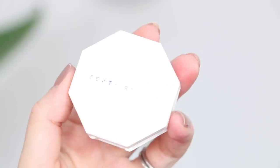This is the one I'm gonna use today. I'm very excited. And I love this little packaging. It's so cute with the little cream on the front. I love Fenty. And then besides that, I got a couple new products here as well. A new concealer, a new setting spray. Let's just dive in, shall we?